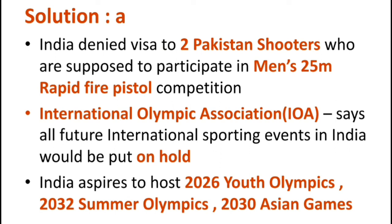Now, recently, India denied visa to 2 Pakistani shooters who were supposed to participate in the men's 25 meters rapid fire pistol competition. The denial of visa to Pakistani shooters has hit India's chances of hosting the Olympics, with the International Olympic Committee suspending all the talks. Now, the IOA says that all the future international sporting events in India would be put on hold, and India aspires to host the 2026 Youth Olympics, 2032 Summer Olympics and 2030 Asian Games. And in order to host these Olympics, India needs to give a written statement that there would be no discrimination on participation of athletes in future events.